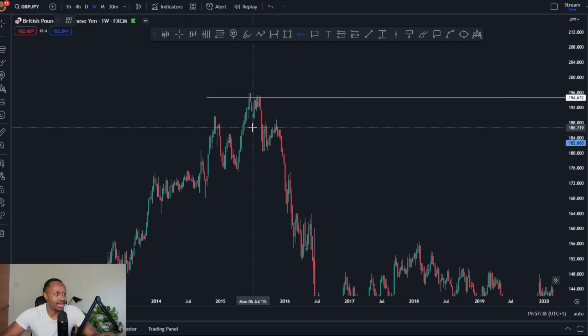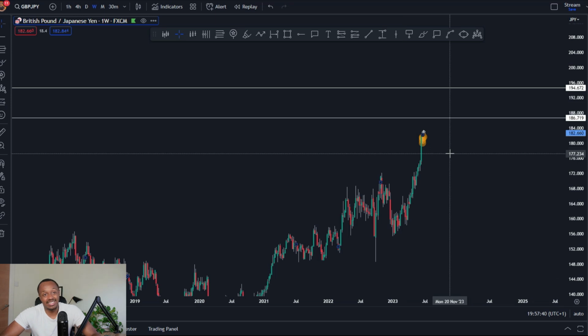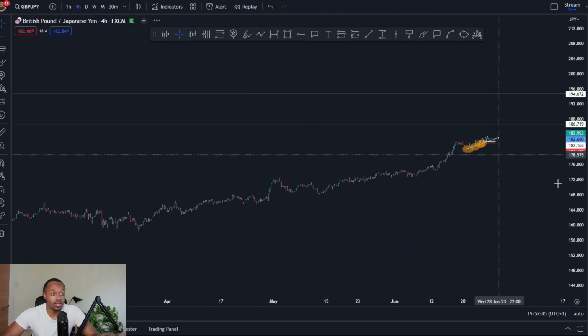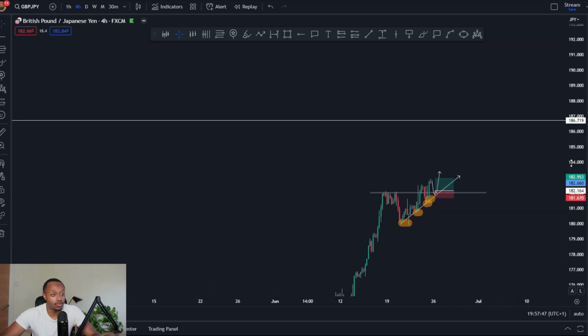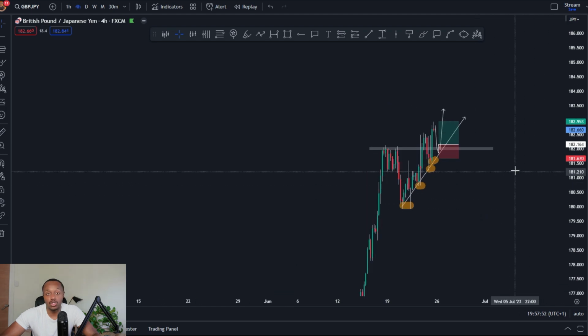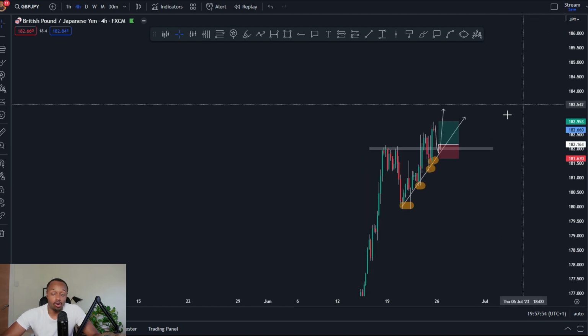There's this resistance here, which is 186, which again is a fair bit away as well. So I think with pound yen, if I was looking to trade that, I'll probably choose the psychological levels, or just cut my profit at the high. Either which way, they both make sense. Both with pros, both with cons.